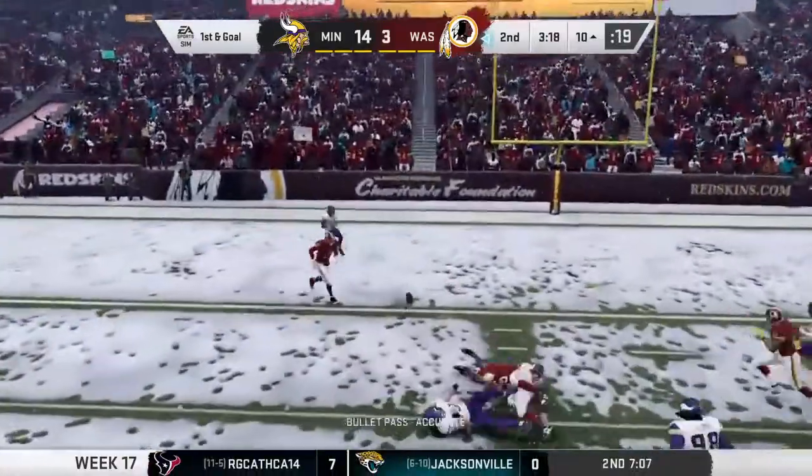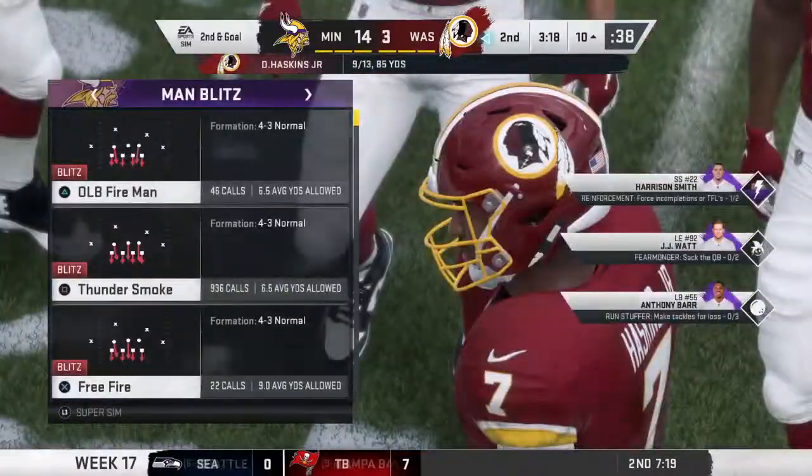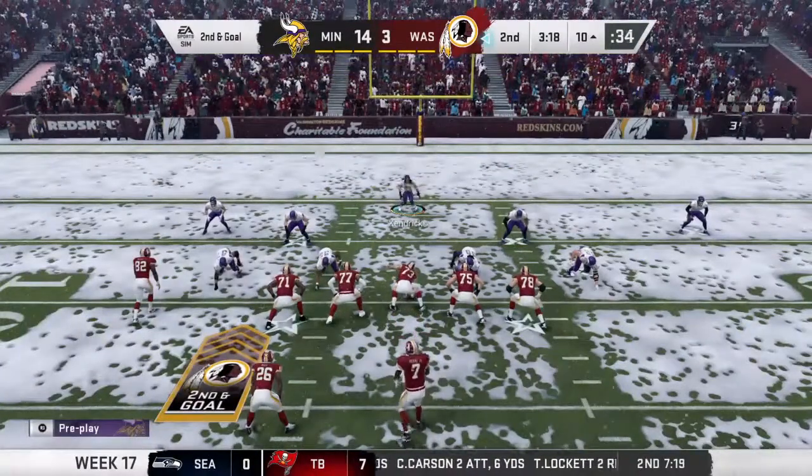Here's Haskins. And this will be incomplete. Physical play on the football there, and it's 2nd down. They'll go again here from the 10-yard line on 2nd and goal.